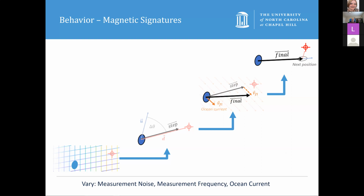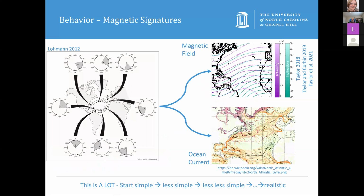Or where there's noise in the sensors or noise in the environment. So with this strategy, what we can do is vary the measurement noise: how much noise is in your sensors, how often we take measurements, and we can vary the strength or the type of ocean current and see if the strategy can still work. Now, as far as magnetics, if we're going to look at magnetic signatures, we should look at an animal that uses, or we think uses, magnetic signatures. And so the animal picked for this is loggerhead sea turtles.